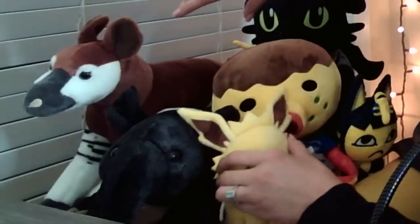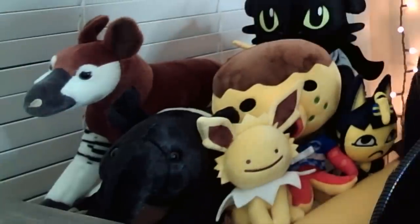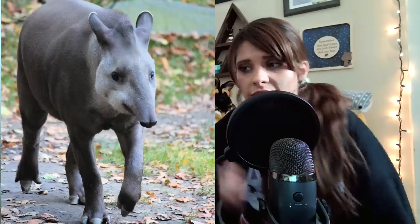Oh my God, Ditto Jolteon, you're always ruining everything. Come on. Anyway, lowland tapirs are adorable.